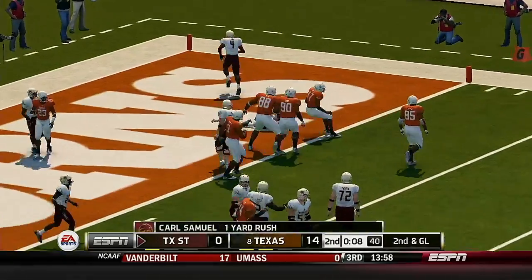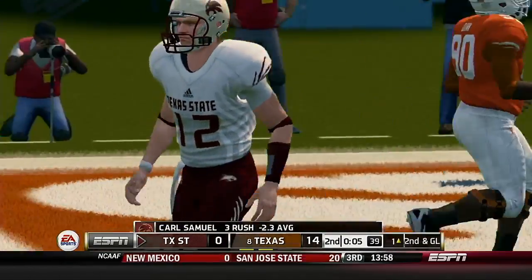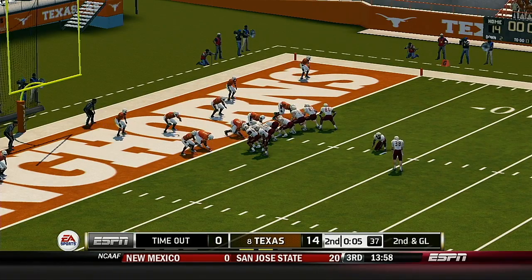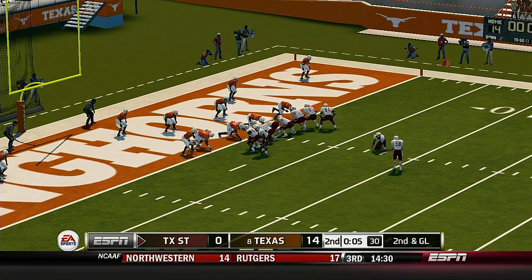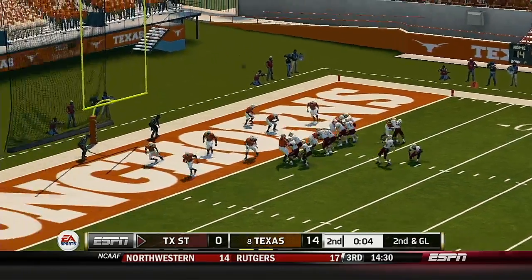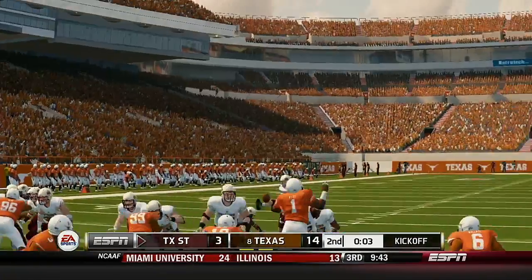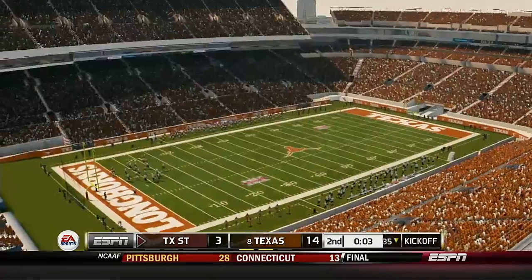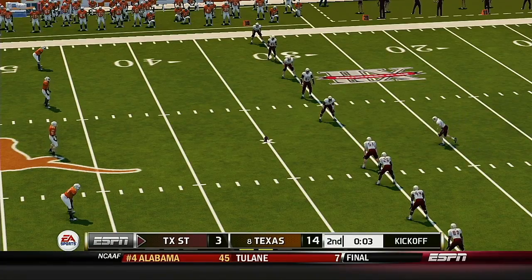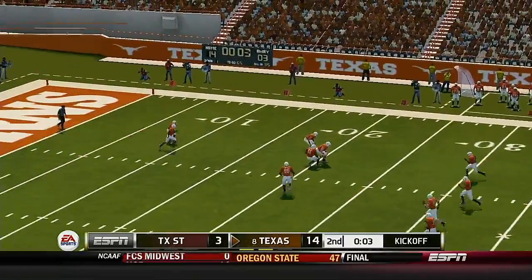Scrambling around, and he's taken down at the 1. Texas State will use their final timeout. So with the half ending, they're just going to try to put 3 points up on the board. Kicks up, and it's through the uprights. I have a feeling this ball is going nowhere near the return man with this kickoff, most likely to end the half.